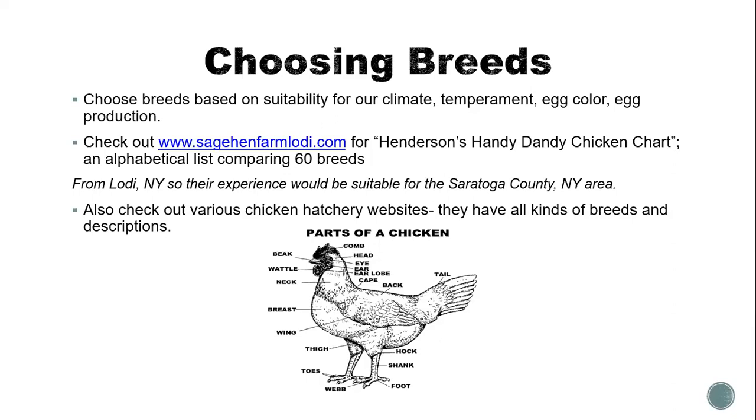And usually the catalogs will also give you a couple pages of what to do when you first get chicks in the mail from them. And that's how I learned. I just read the hatchery catalogs basically, and did it that way. I asked some friends, but I was one of the first friends that I knew that had chickens, except for my relatives that had them a long time ago when I was a little girl.